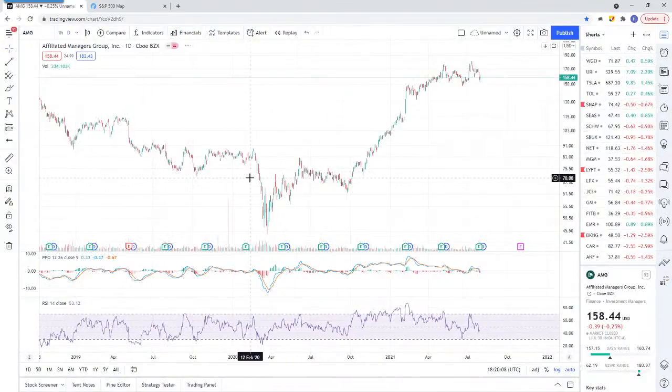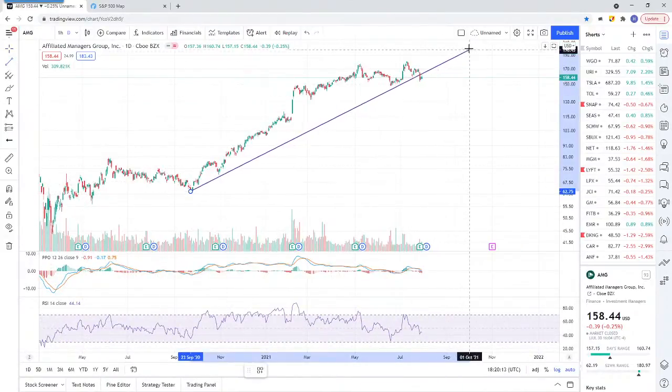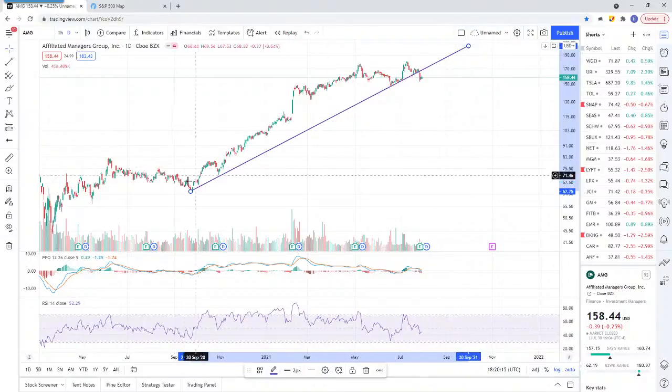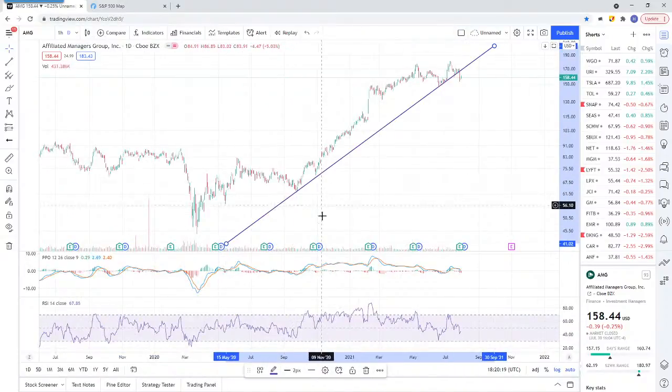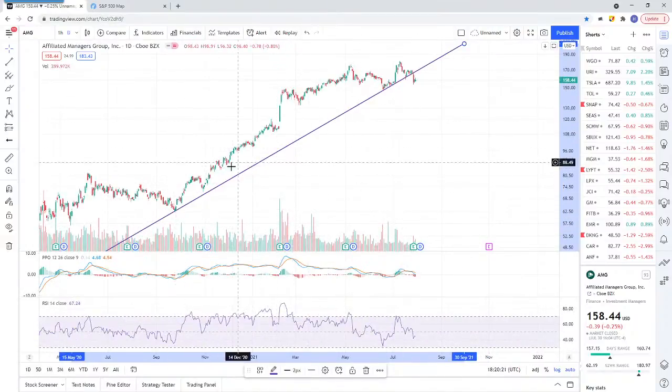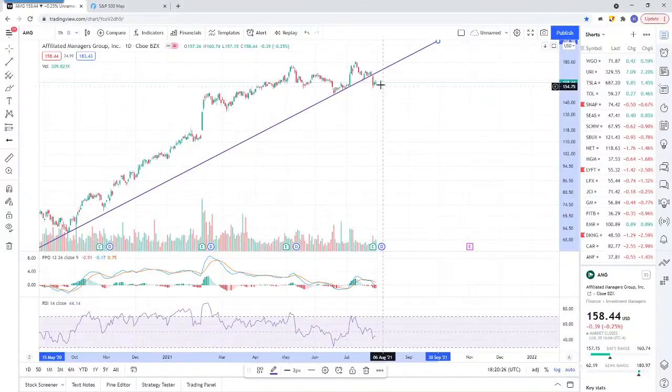All right, so AMG. I do not have this one charted, so we'll take a look. There's your trend line. That looks good. One reaction, two, and then this is good confirmation right there. There's a break of trend, so that is a sell signal.